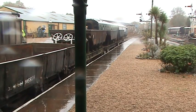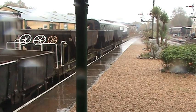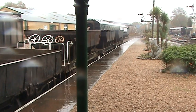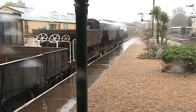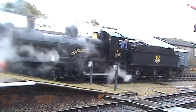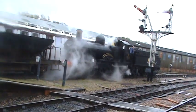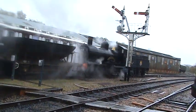You'll find there are 5 locomotives in steam. The goods train is the train at 10:35. The goods train departs at 10:35 for Sheffield Park. Having run round its wagons and coupled up, 9017 sets off with the 10:35 AM engineers train to Sheffield Park.